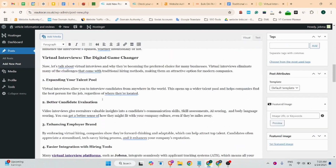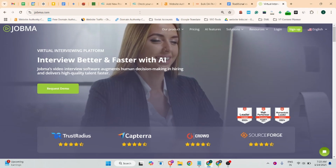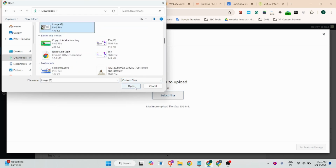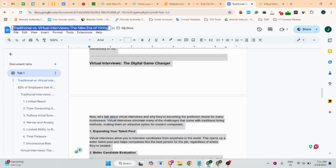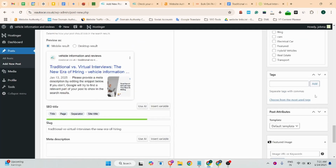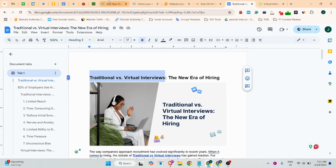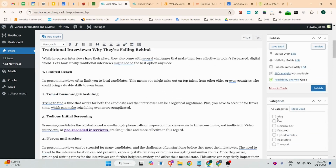Once you optimize your article, you will add your feature image. I already downloaded my feature image, so let me upload it from the desktop. Yeah, this image. And in the image you can add your alt tag, alt text. Click on set feature image, and from there you can add your tags. So the tag is traditional versus virtual interviews. Click on this, click on the add button, and overall we have added all the things.